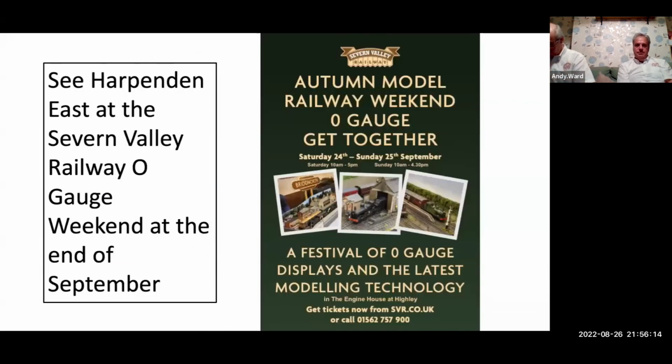In terms of Harpenden East, that's going to be featured, as you heard, at Severn Valley Railway O-Gauge event, and that's towards the end of September on the 24th and the 25th. So it's held in the engine house at Highley, and the tickets do include some rail travel as well. So you can get those tickets from the Severn Valley Railway website, and it's always a really nice, friendly event. So if you're interested in O-Gauge and you like the preserved railway as well, it's a very good exhibition to go to.